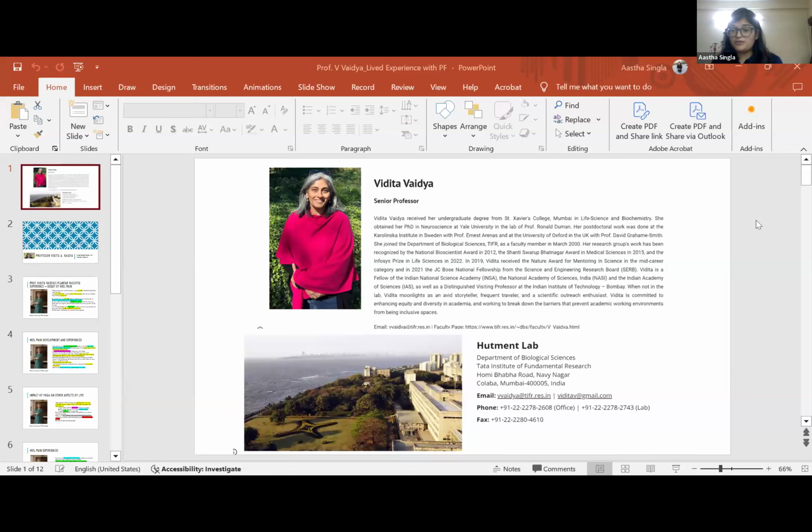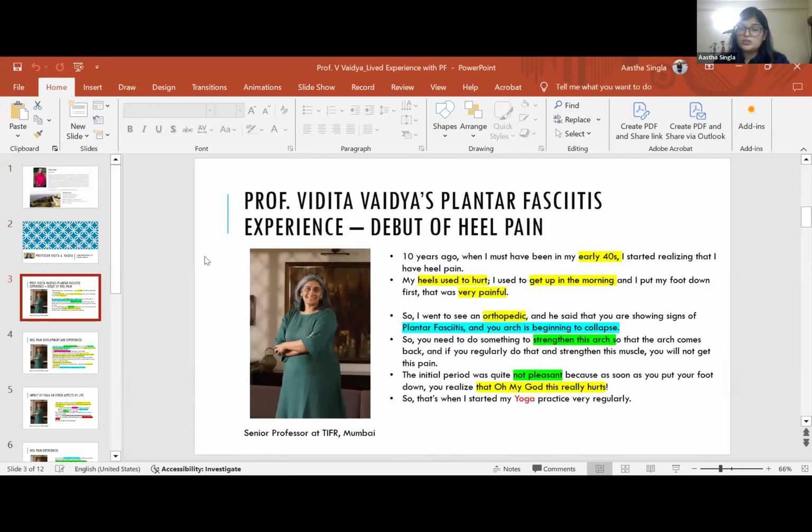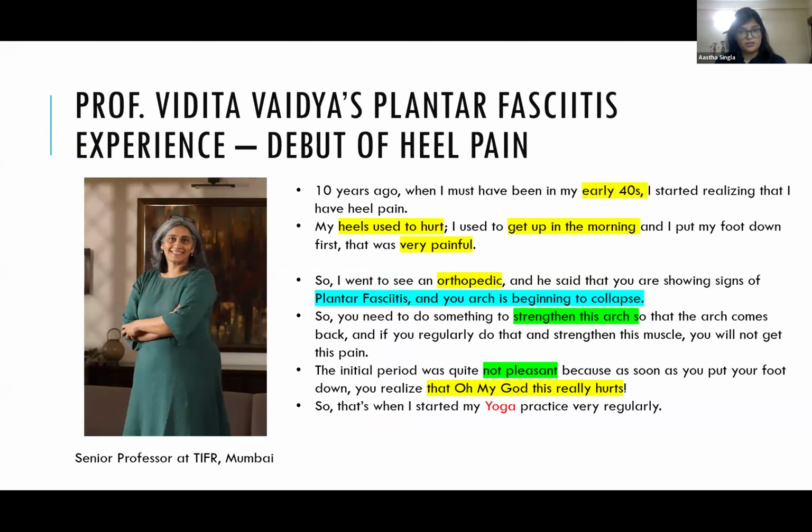Yes. So there's a small presentation that I've made. I interviewed Vidita on the basis of a questionnaire that Dr. Rama Vaidya and I found in a paper. On the basis of that questionnaire, just to introduce Professor Vidita Vaidya, she's a senior professor at the Tata Institute of Fundamental Research, where we study the neurobiology of emotions. She had experienced plantar fasciitis. She was suffering from plantar fasciitis when she was about 43, 44 years old.